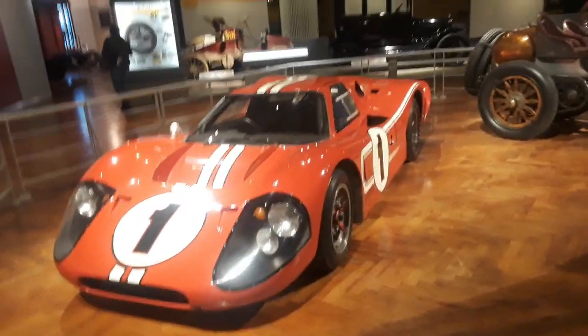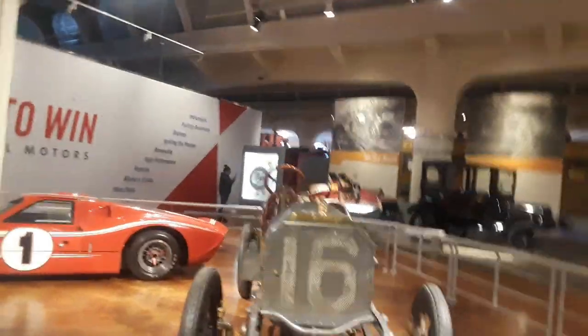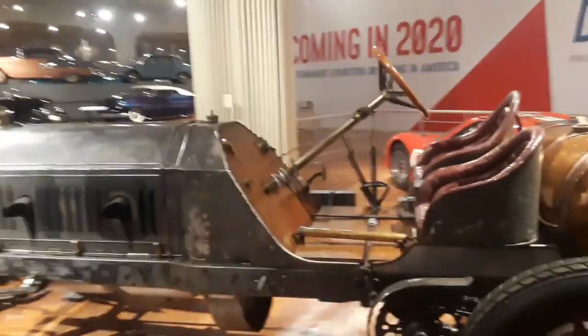Look at that. We got a super old race car. Most of it's made out of wood. 1906 Locomobile. Look at that. All wood interior.